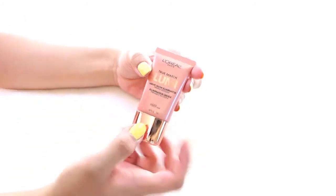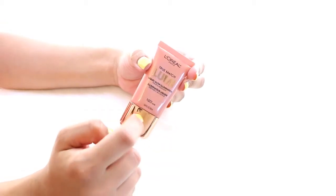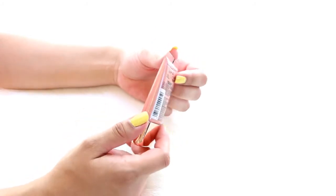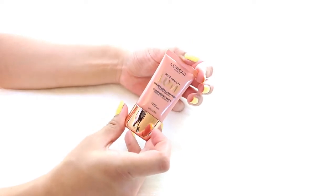This L'Oreal Lumi Liquid Illuminator is in the color Rose. I love the gold one and the lighter one for the winter. This one is way too pinky for my skin tone. It's brand new, so I am going to go ahead and let this go.